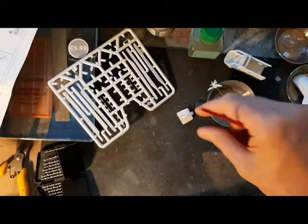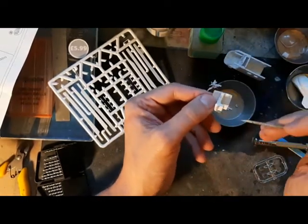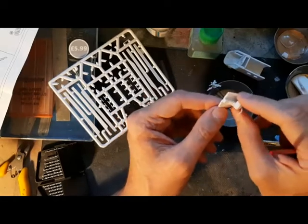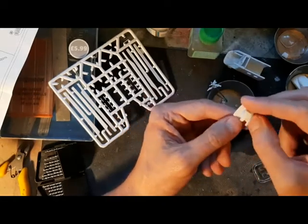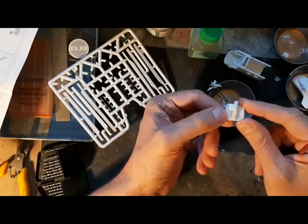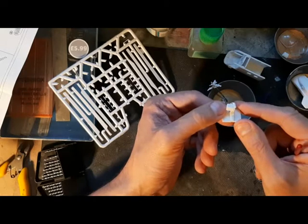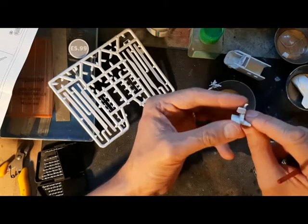The cockpit is going to be quite well assembled before any painting. I'm going to lay down Tamiya grey and then use Vallejo pale blue for the interior and brush paint things up.